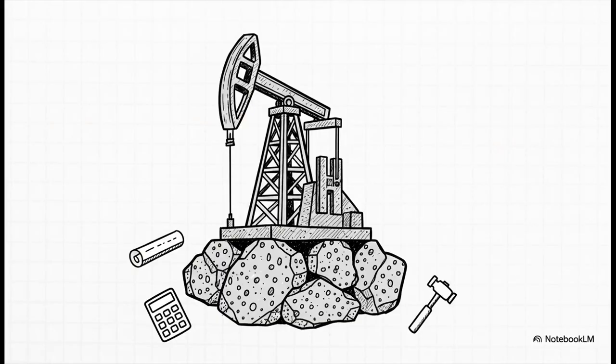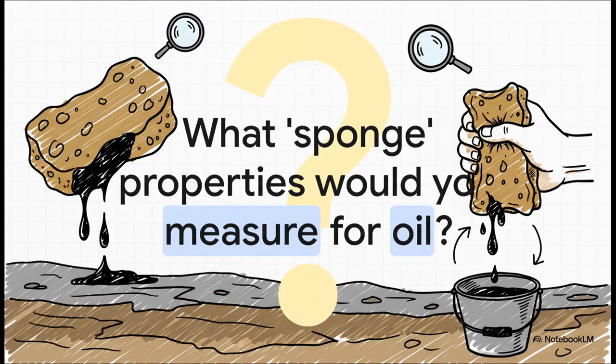And that right there is the whole game. Understanding these specific rock properties, things like porosity, which is how much empty space the rock has to hold oil, and permeability, which is how well connected those spaces are to let it flow, that is the absolute foundation of petroleum engineering. It's how companies decide where to drill and what a new discovery is really worth. So I'll just leave you with this thought. If you think of a reservoir rock as a giant underground sponge that's just soaked in oil, what properties of that sponge would you need to measure? What would tell you exactly how much oil it's holding? And just as importantly, how easily you could actually squeeze all that valuable oil out?